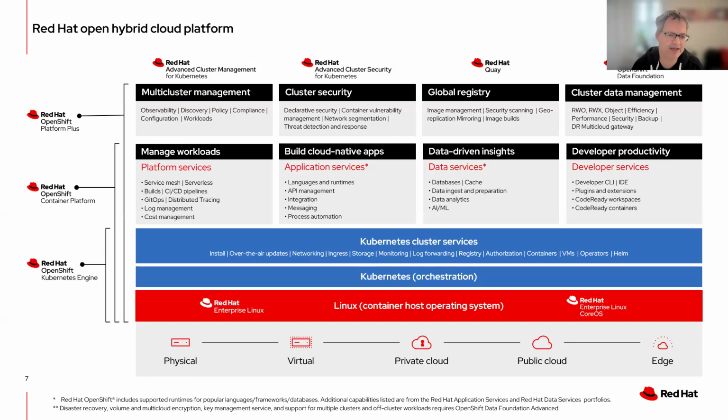The second capability is Advanced Cluster Security, which allows you to maintain the vulnerability posture, network segmentation, and detect and respond to threats in the runtime. We also provide Quay as a global registry, one place to manage all your registries and scan images in the registries, and other tools. And we also provide Data Foundation, which allows you to manage object storage and other multi-cloud gateway for DR. Next slide, please.